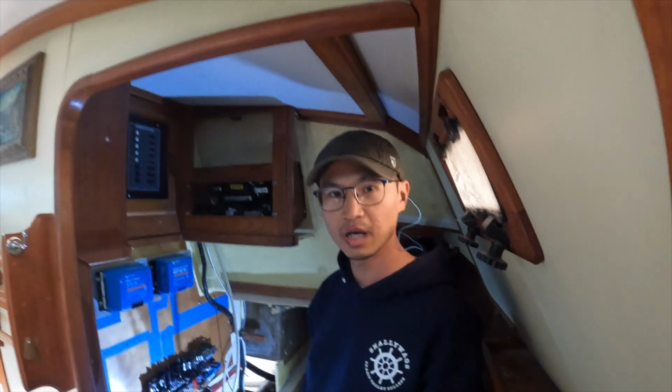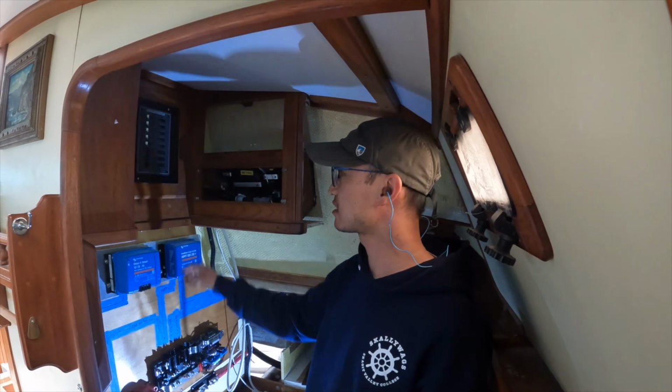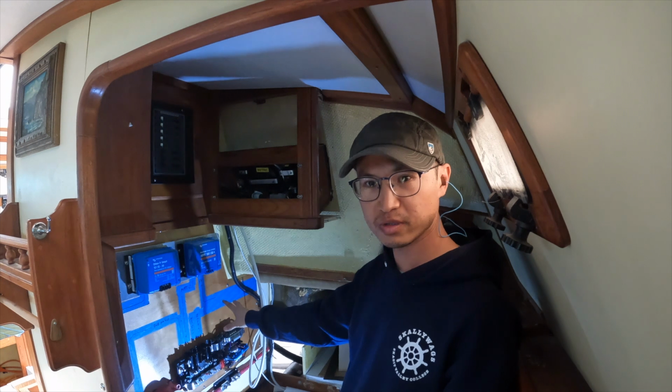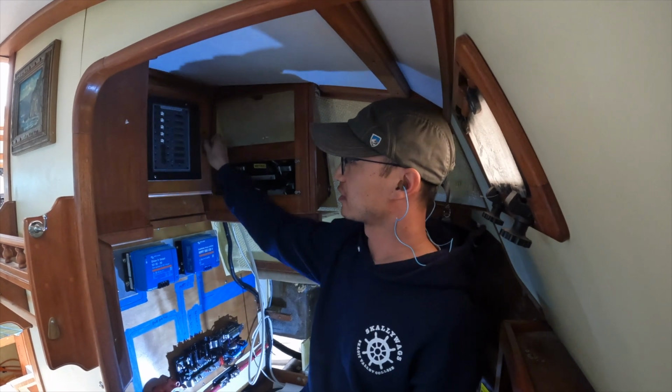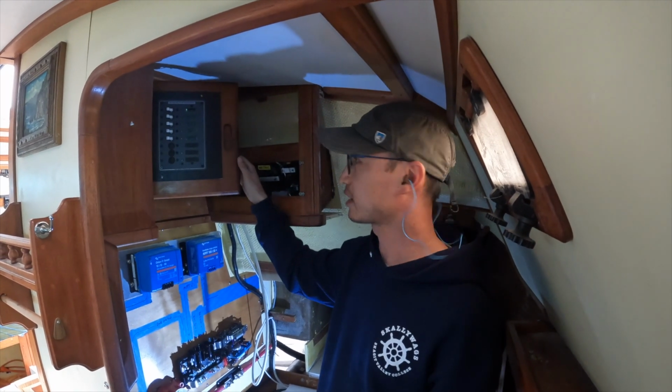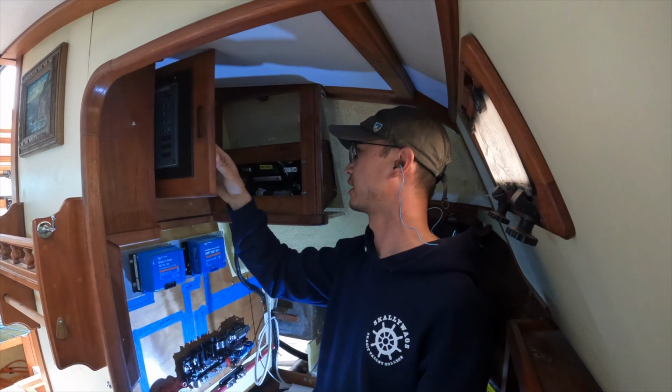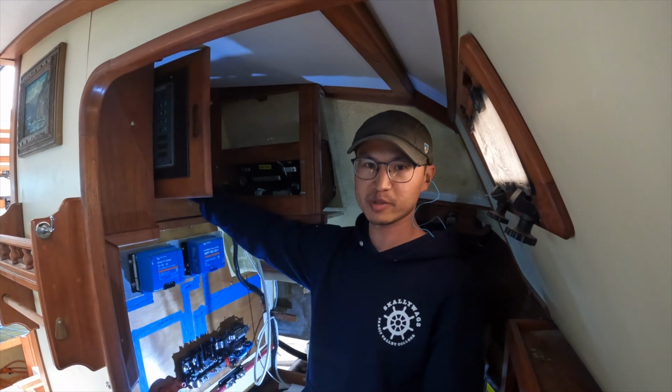Okay. Hi, my name is Tut, and I'm working on the AC distribution panel here. Below here we have the DC distribution, and here it was an old teak door that we had to cut off the louvers to run the wiring through. And next we're going to put terminal strips behind here.